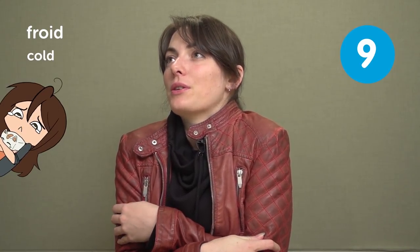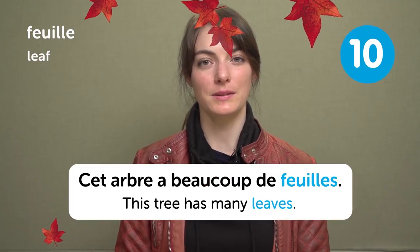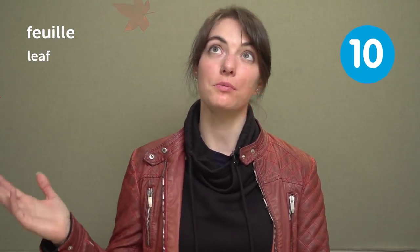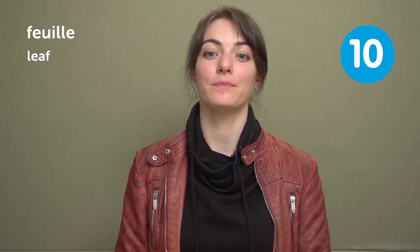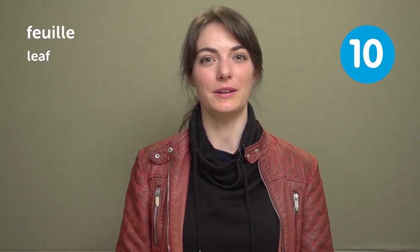Maybe you should have worn a warmer coat. Feuille, leaf. Cet arbre a beaucoup de feuilles. This tree has many leaves. Until it's winter and then it doesn't have any anymore. Sad. The leaves get so beautiful in autumn with all the colors.